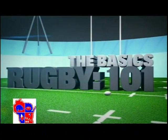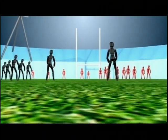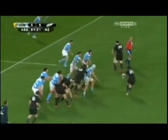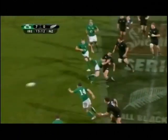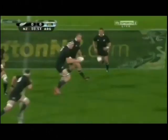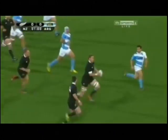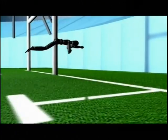Rugby 101, the basics. Rugby was first played in England in 1823, when legend has it, William Webb Ellis picked up a football and ran with it. There are 15 players and 7 reserves in a rugby team, and it is played on a grass field with an oval ball. The ball may be carried forward or kicked forward, but must only be passed backwards to teammates. A game lasts for 80 minutes, broken into 40-minute halves. The object is to ground the ball over the opposition goal line and score a try like this.